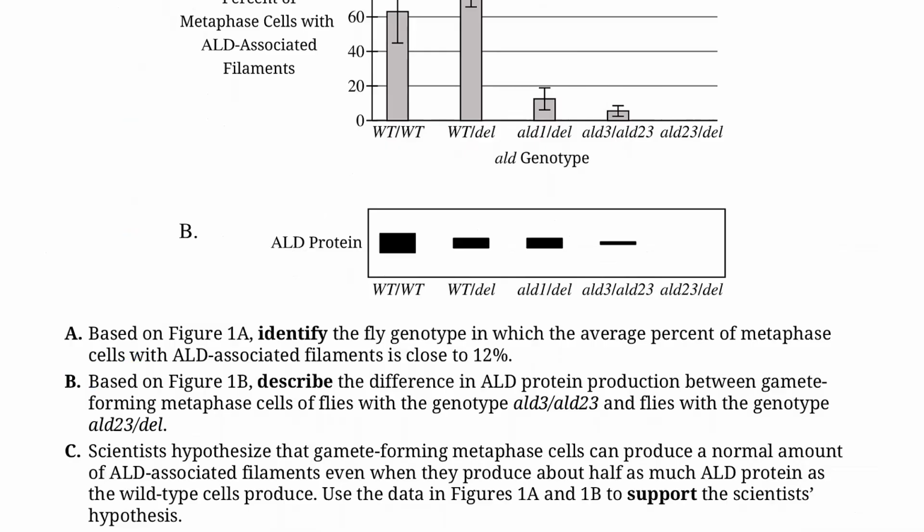On to 6C. So 6C states scientists hypothesize that gamete-forming metaphase cells can produce a normal amount of ALD-associated filaments even when they produce, and this is a key part here, about half as much ALD protein as the wild-type cells produce. Use the data in figures 1A and 1B, they're telling you, to support the scientists' hypothesis. So we're going to have to use the data to support the hypothesis. What is that hypothesis again? Rereading and rephrasing these questions really are helpful. Scientists hypothesize that gamete-forming metaphase cells can produce a normal amount, even when they produce half as much protein.